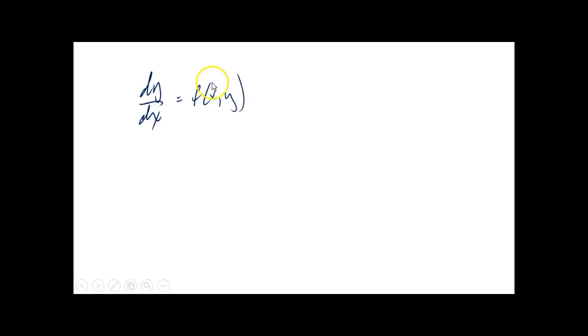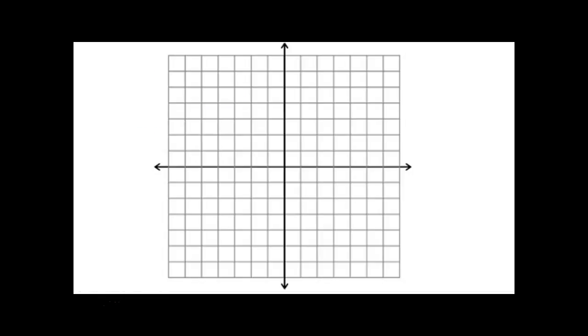So let's do the direction field for the differential equation. Here's the differential equation we're going to be dealing with: dy/dx is equal to 0.2xy. There is a differential equation. There's a Cartesian coordinate system. Not too many points, but more than we need to fill in.